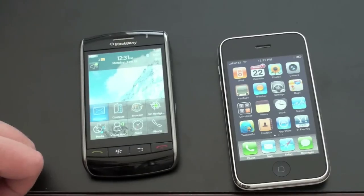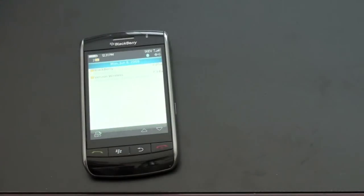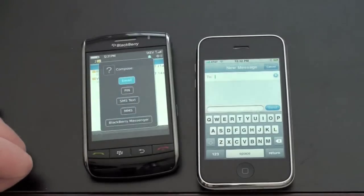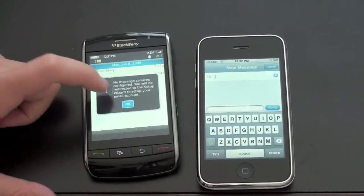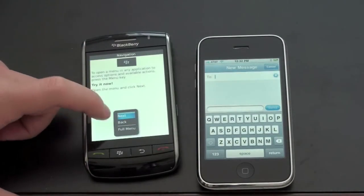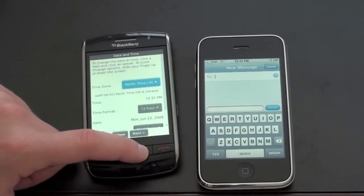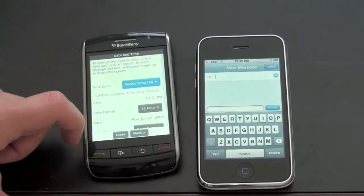So we'll go into messages on each. I'll go into messages here on the iPhone. I will create a new one for both. So let's say that I want to create a new message. We'll make it a new email. That's fine. Okay, looks like this needs to be set up. Close this.